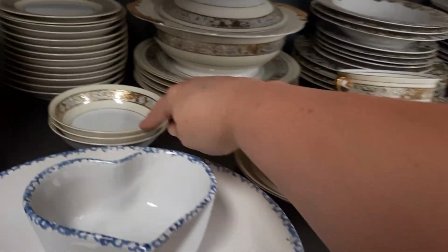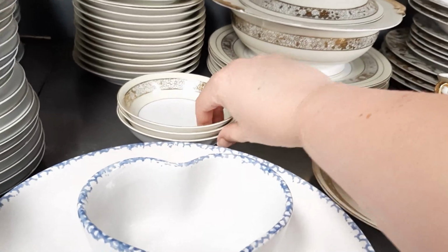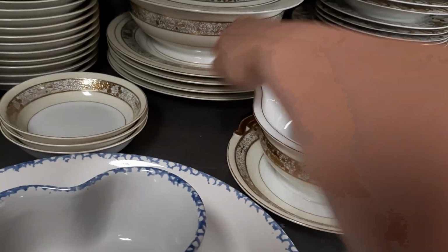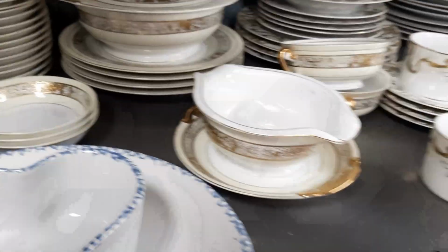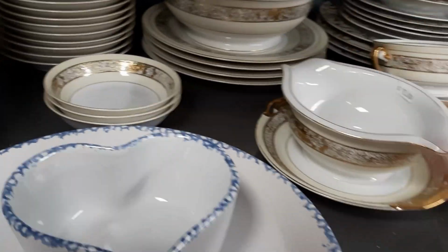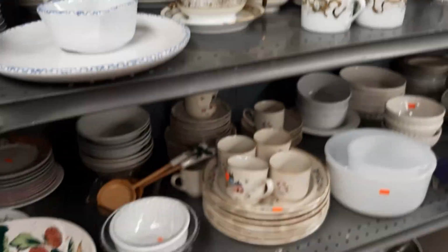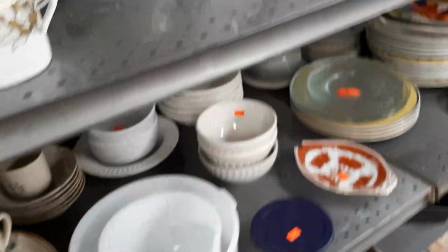I liked this set. This whole set was $15. And in a set like this, I would probably buy the other pieces to go along with it if there's a lot of serving pieces, because you can make your money back on the serving pieces, and then the plates are just extra.